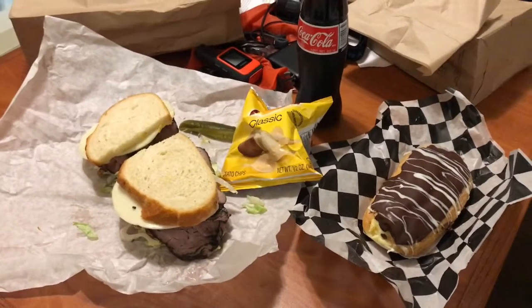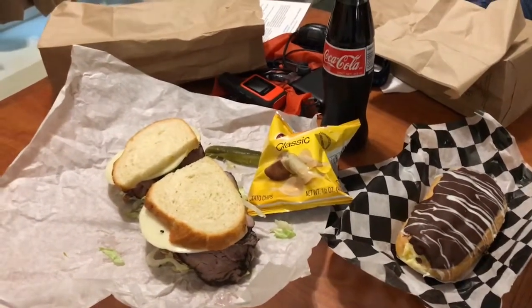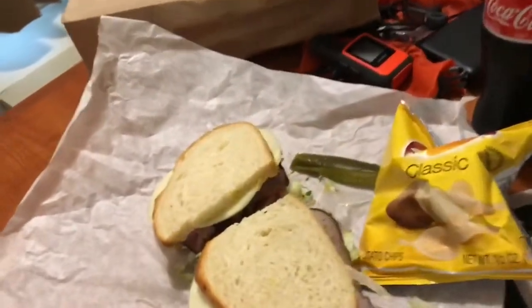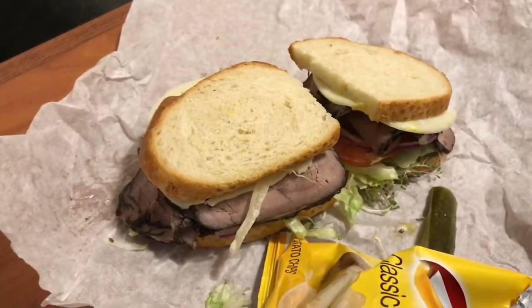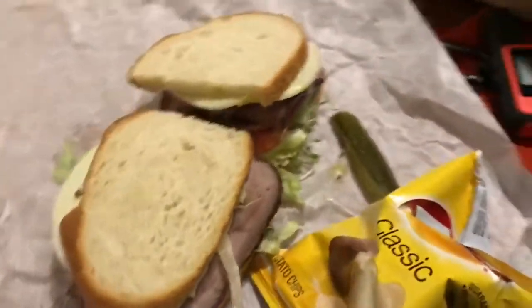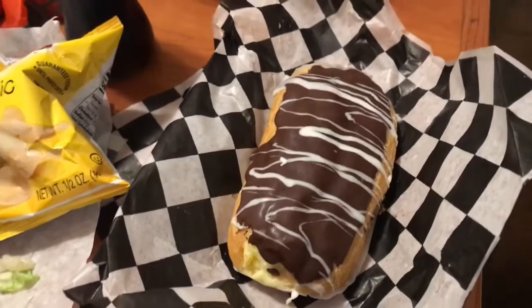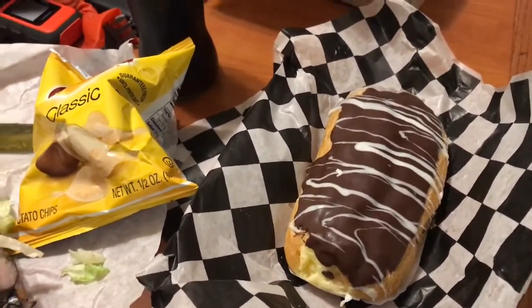Just went and got dinner from Cohen's Country Bakery. It's a German bakery in town here. And got roast beef and provolone on shepherd's bread. Looks pretty good. Pickled chips, a chocolate eclair. Potholes had one of these last night and said they're amazing, so I went and got one.